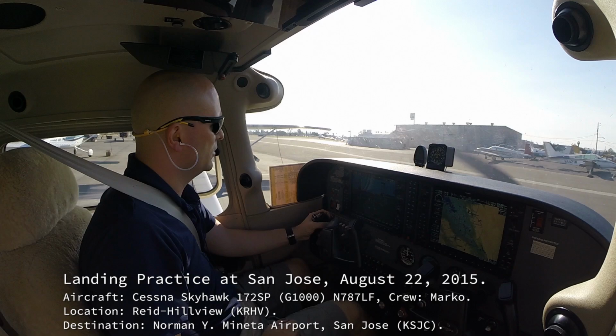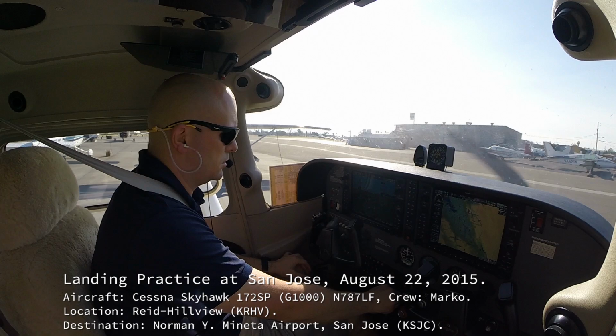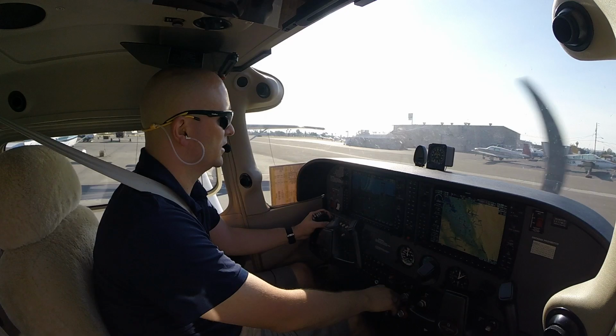Rescue ground, Skyhawk 787 Lima Foxtrot is behind Trade Winds. Would like to request a taxi for departure to San Jose for a closed pattern at San Jose. We have Uniform. Skyhawk 787 Lima Foxtrot, runway 31 right, taxi via Zulu. You said closed traffic at San Jose? Affirmative, closed traffic at San Jose, 7 Lima Foxtrot, and taxi to 31 right via Zulu.